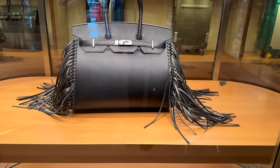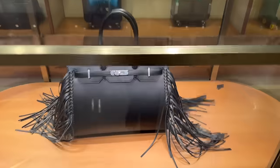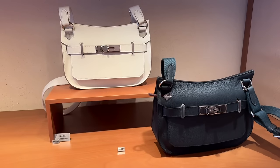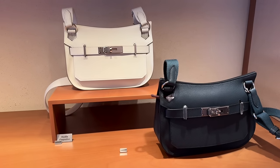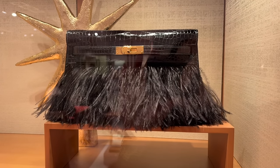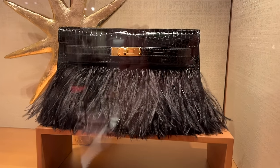We have this new black Birkin with the fringes. I think this is 30 size. Mini gypsy ears, they are 5,600. I found another clutch with feathers and croc. This one is so elegant.